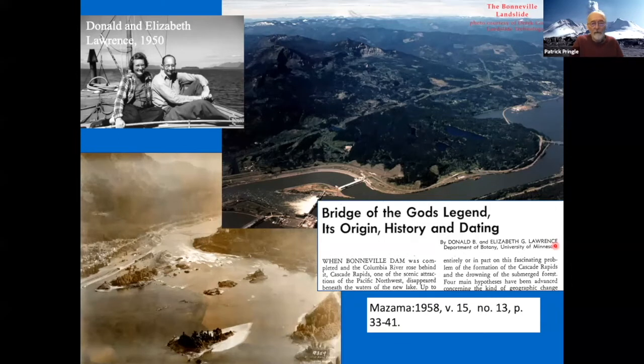So the Bonneville landslide is in the Columbia Gorge. This picture in the top right here was taken by geologist Derek Cornforth, and it shows an oblique view looking due north. You can barely see Mount St. Helens off here in the distance and Mount Rainier up there. And it shows that this landslide came off Table Mountain here in the Columbia Gorge. And it actually at one time went all the way across the Columbia, and it dammed the Columbia River. This was that landslide that I was talking about in the very first slide, which featured the historic painting by Paul Kane. So the person that studied that again was Don Lawrence.